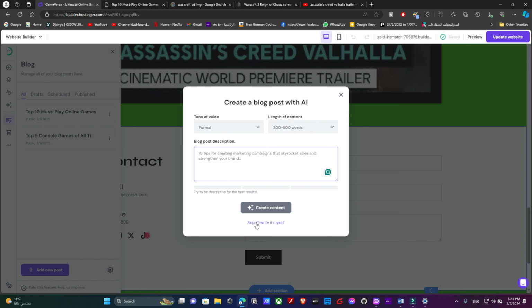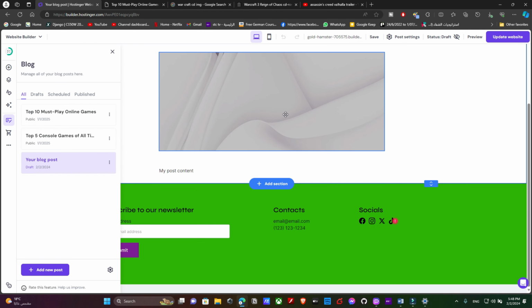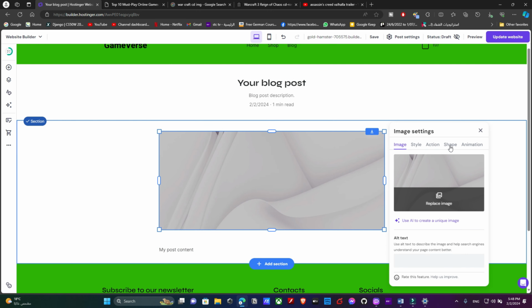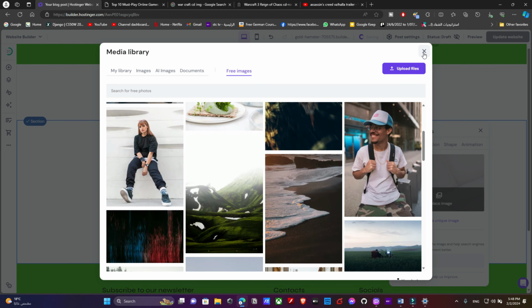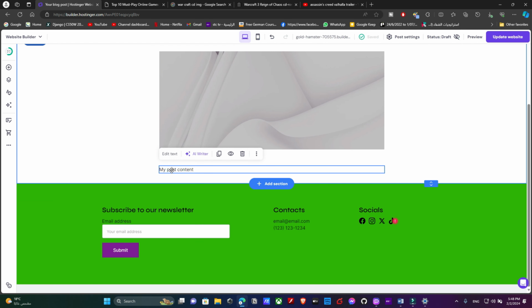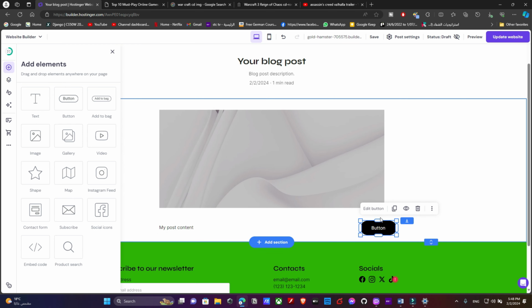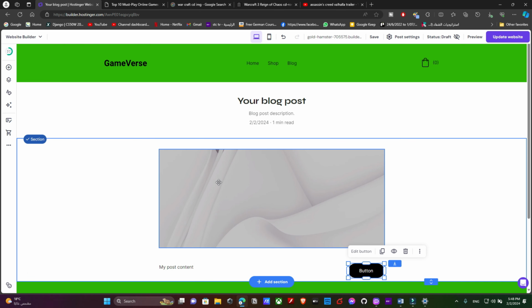You can write skip. I will write it myself if you don't want the AI to help you. And start writing here. You start generating images. Of course, as we said before, you can replace the image and get a quick image from here. These are very 4K images. They are not bad. And start posting your content. You can add elements like a button here that someone may interact with and press. So you can write everything in the post.